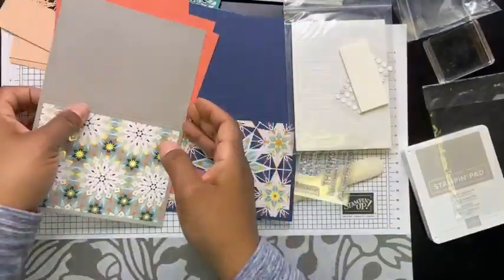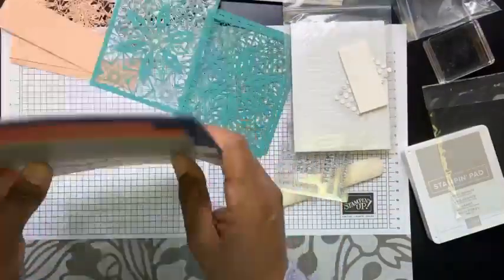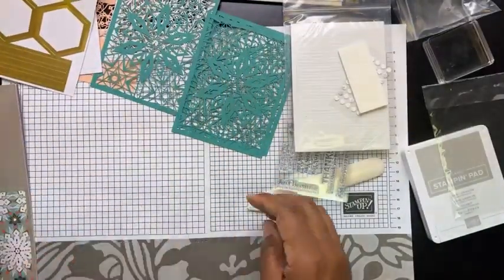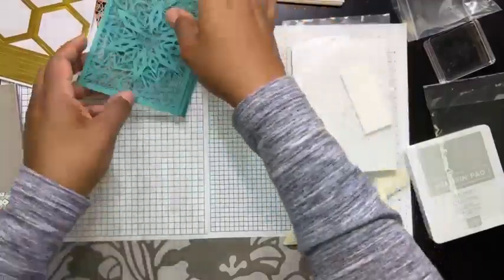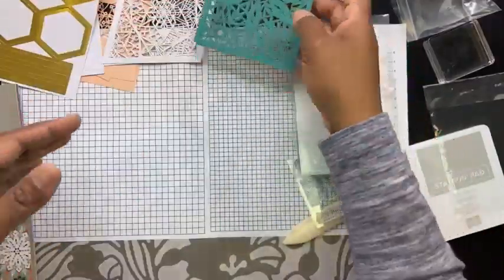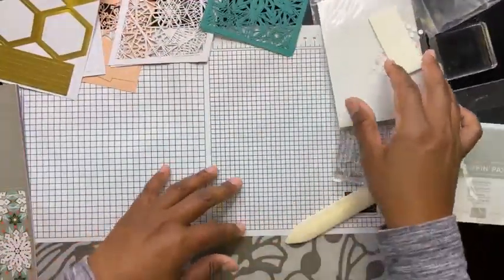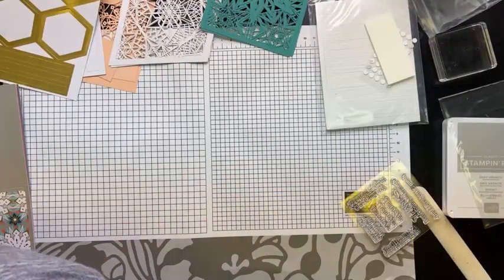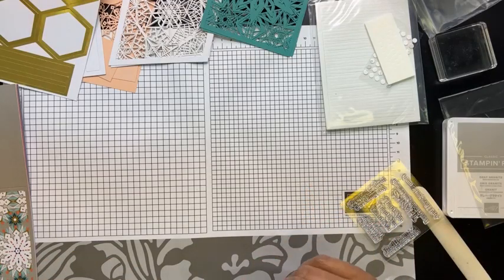These are so good. So another thing that you guys could consider doing is if you have some girlfriends that want to get together and create, you can either all pick the same kit or all pick different kits and have a kit night. And, you know, just have everybody bring a snack and bring your kits. I totally need to do this here at the studio more often.